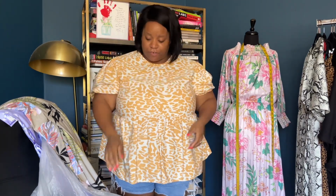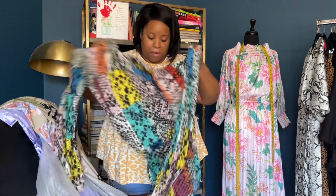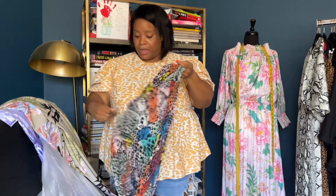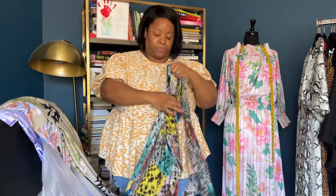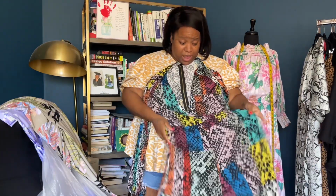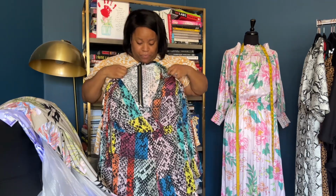I picked this up for myself, okay? I want you to notice what's in the bag, because I picked this up for myself. Could lie to you, but I'm not going to. 3X jumpsuit. I was like, oh, Portugal gonna see me, honey. Portugal is going to see me in this here jumpsuit, okay? Got this for myself. So I was walking along, minding my own business, going through the racks.